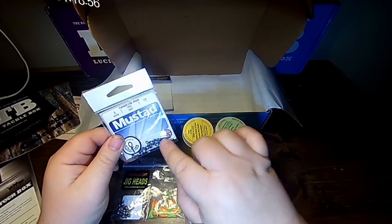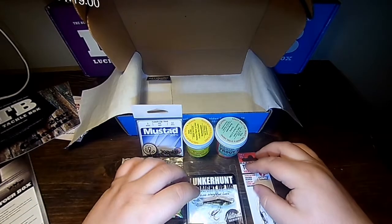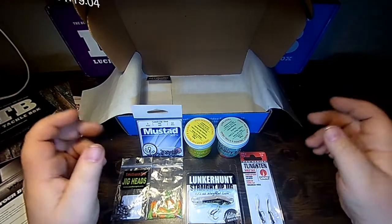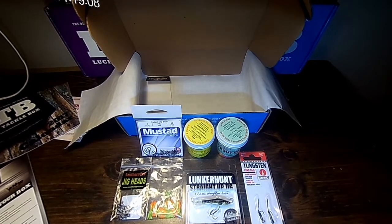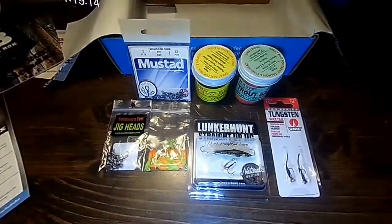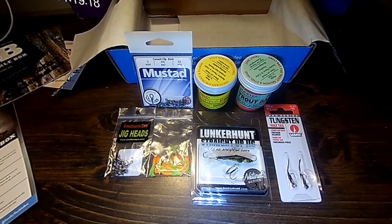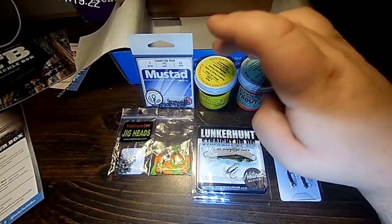Maybe it's a new product that they want to get people using, or maybe it's a lot of leftovers that they're just not selling. They just want to promote it, whatever it is. But this is the box we got today, and it's pretty good. I like it. I like the Lunker Hunt especially.